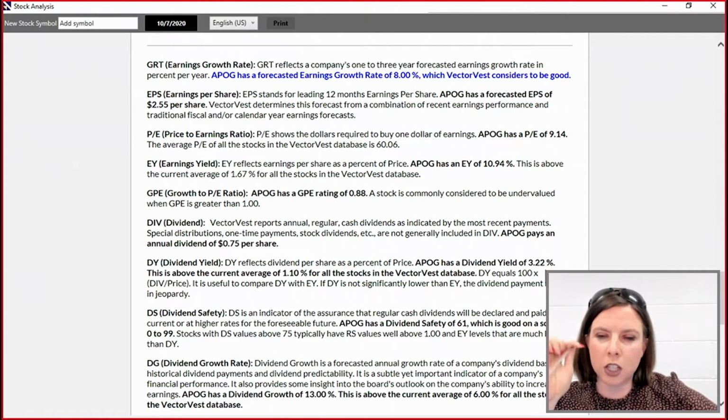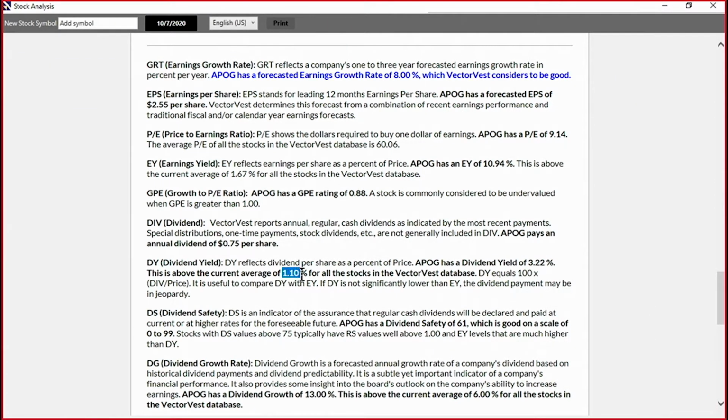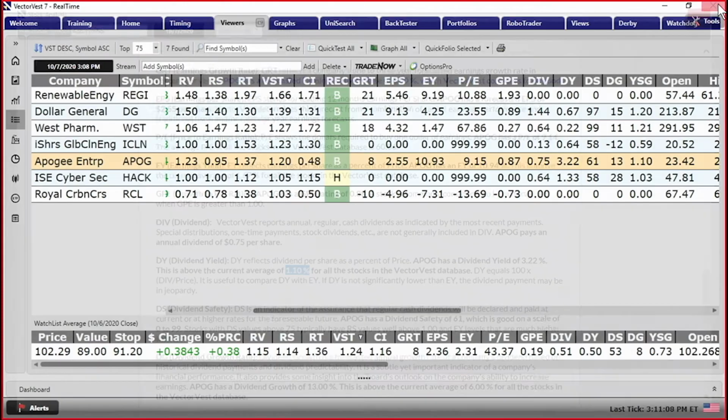So the dividend yield of this is 3.22%, which is almost 3 times that of the average stock in the VectorVest database. That was particularly what drew me to this. When I put all of this together onto a watch list, this is the one that came out tops, and I felt it was worth sharing with you. Over to you guys. What do you think?